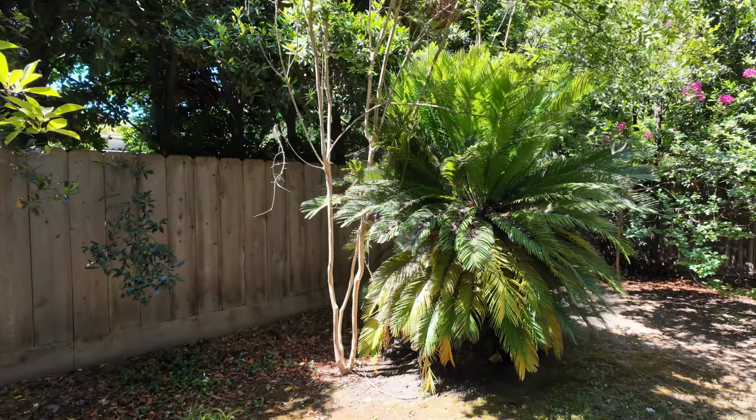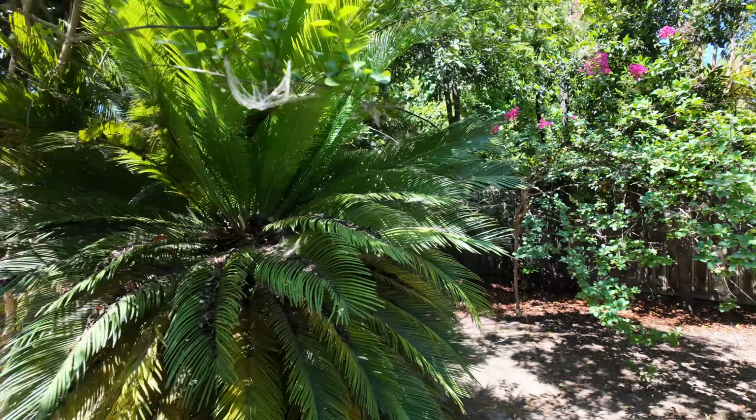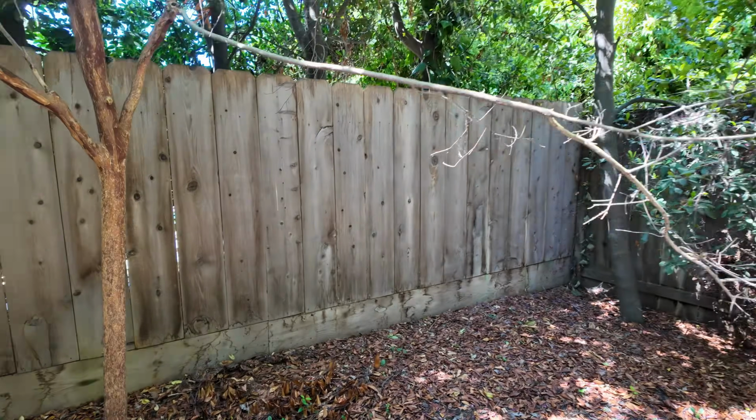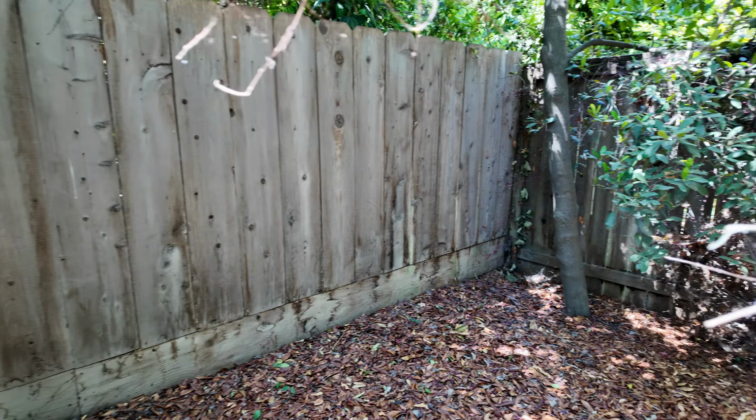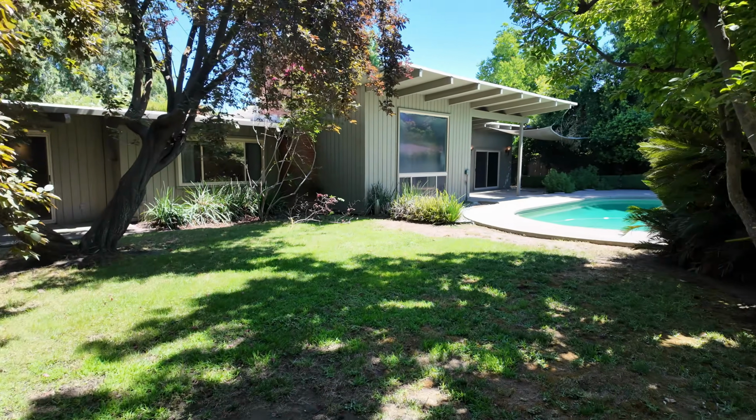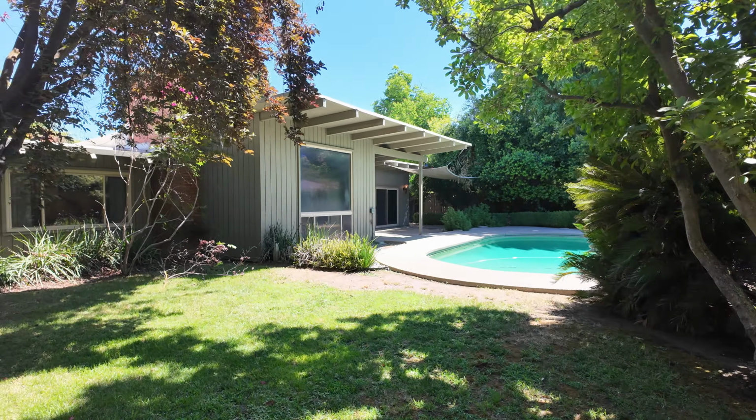This house is a cool house. And it's definitely one of a kind. I mean, look at this. I could imagine being out here as a kid, just playing hide and seek, creating some memories out here. It's really, really neat.